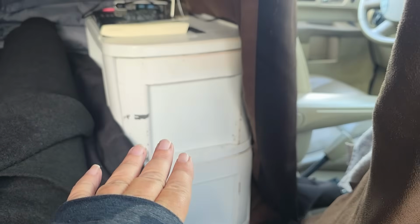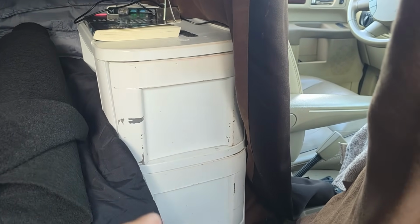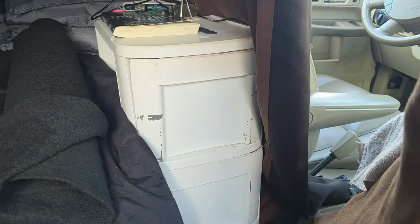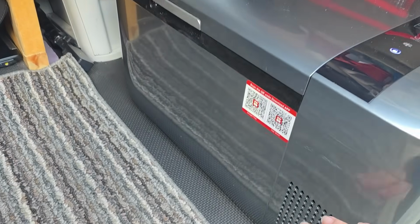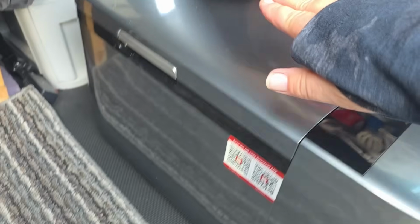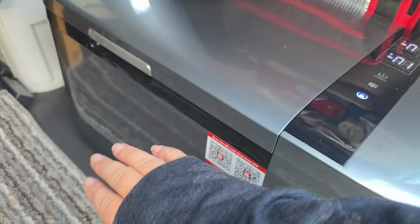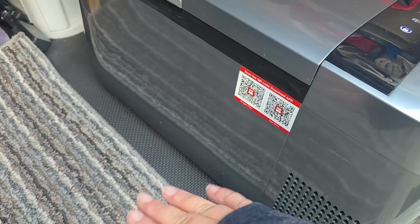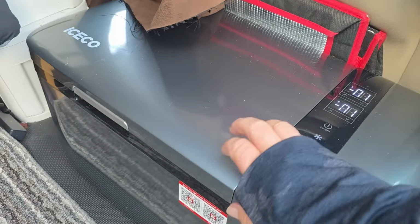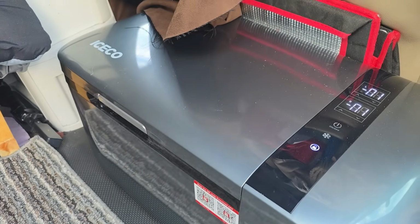I'm thinking about getting rid of this. I haven't decided yet. It's on loan, so I would just give it back to the person that I borrowed it from, but I haven't decided. Another thing I want to do is build a little stand to have this come up a little bit higher, so I can still access it, but then have a spot maybe to put some shoes or something. I feel like there's a lot of wasted space, so I want to get this off the ground and be able to use the space.